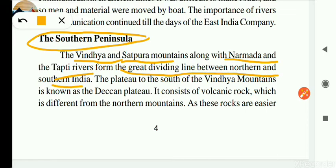They are discussing the plateau of the south of Indian mountains known as the Deccan Plateau. Why is the name Deccan? Deccan is nothing but south. Deccan is derived from a Sanskrit word, Dakshina, meaning south. That's why it is the Deccan Plateau.